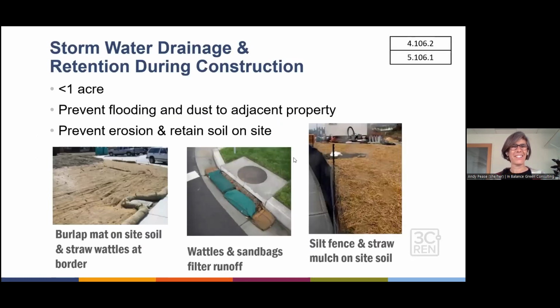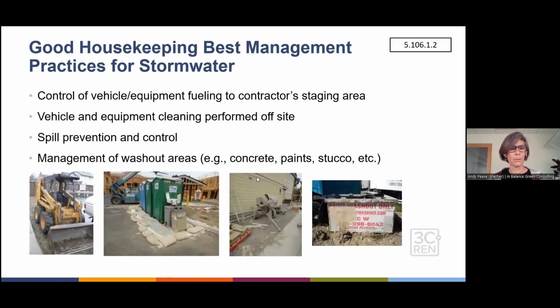Okay, let's keep going. Here we are under planning and design, site work, stormwater drainage and retention during construction. This is specific to projects that are disturbing less than an acre, because anything more than an acre is going to bump into a different requirement or entity. What we're trying to do is prevent flooding, mitigate dust to adjacent properties, and prevent erosion. You can do it all kinds of different ways. Your civil engineer is typically the one who will have a plan with the strategies about where you put your wattles, straw bales, silt fence, and all of those types of things. You also want to make sure you have best management practices for potential pollutants. This is only spelled out in non-residential, but of course it's good practice anyway.